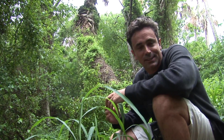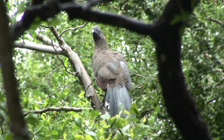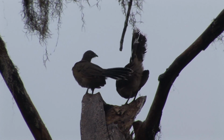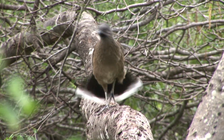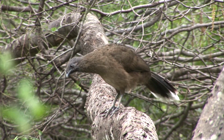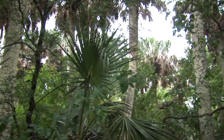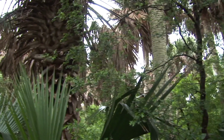In areas like Mexico, where plain chachalacas are hunted extensively because they taste pretty good, they're more often heard than seen. But here at Sable Palm Audubon Sanctuary, chachalacas are walking around like chickens. This is perfect habitat for plain chachalacas. They love this tangled understory of forest at places like Sable Palm Audubon Sanctuary.